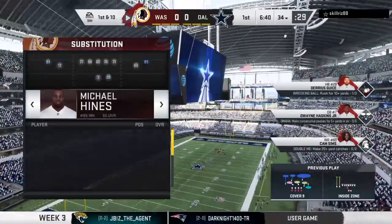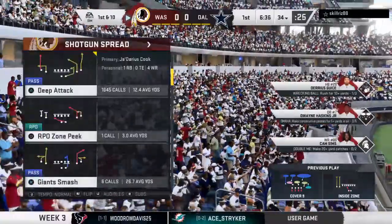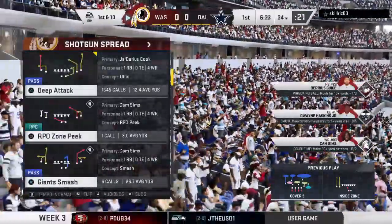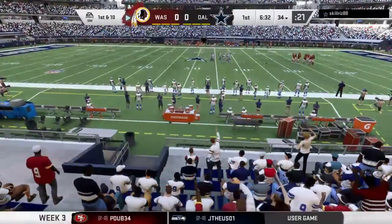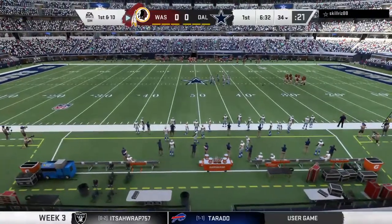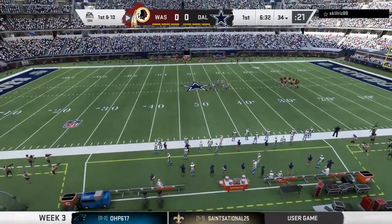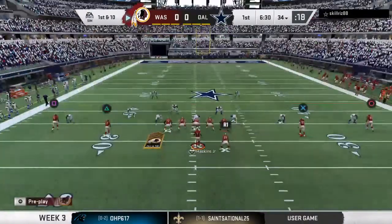Fundamental breakdown by the defense. You've got to be able to make plays on the edge. From the 34 now, here's 1st and 10.